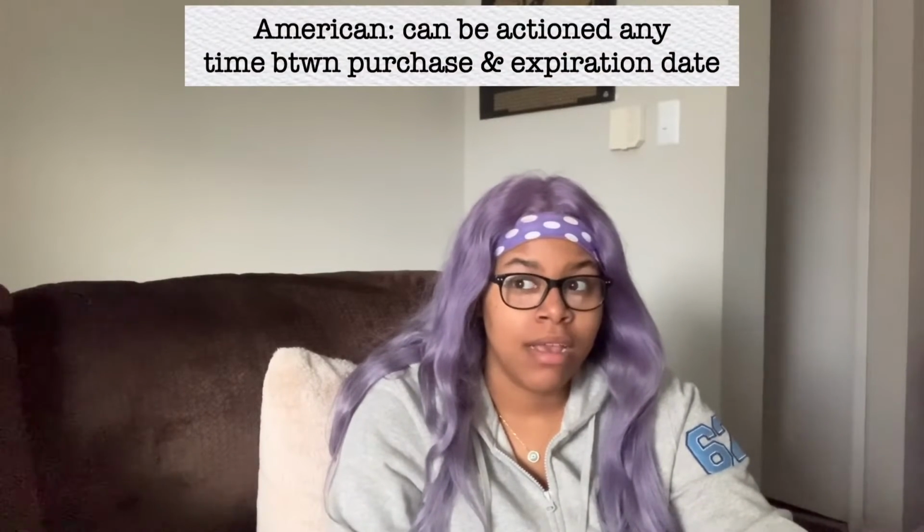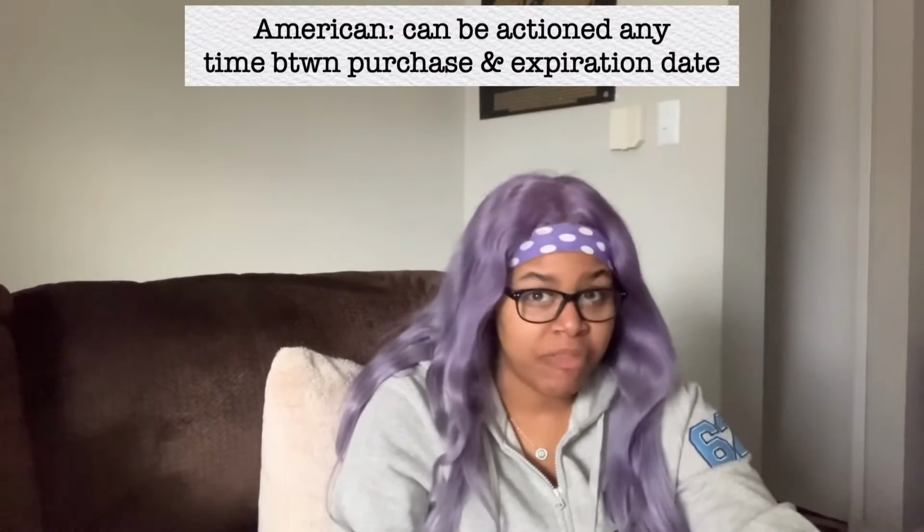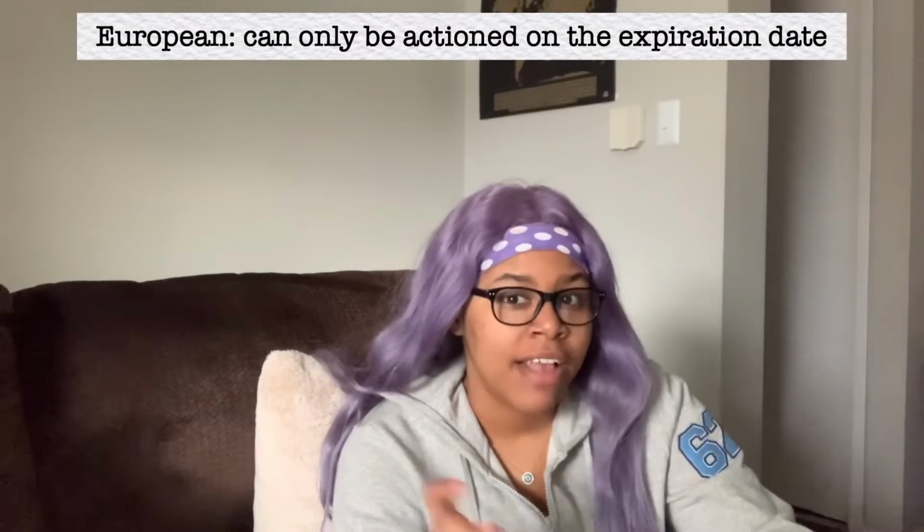It's not like a lot to take in, but it'll make sense, I promise. There are two types of options in general: American versus European. American options can be actioned anytime between when you purchase the option to when the option expires. But European options, which are a lot less common, I don't necessarily know if it's a literal geographic thing of American versus European stocks. I don't know if it's less common here, but it's the standard in Europe, I don't know. But European style options can only be actioned at the date of expiration.